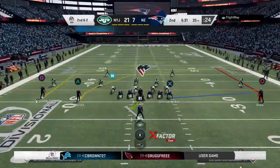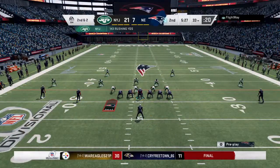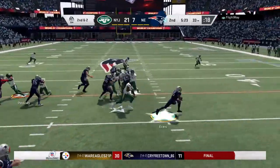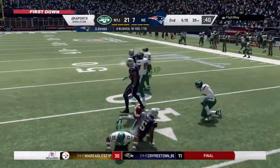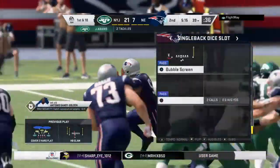Here's a 2nd and 2 now from the 33. And to give this time to the tailback, and he'll get it out near the 40 to the 39. 7 yards there and a first down.